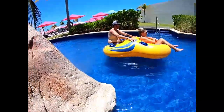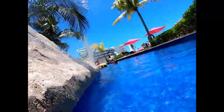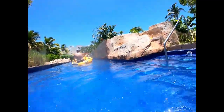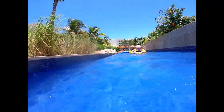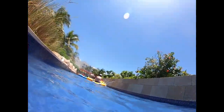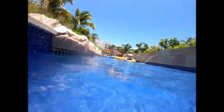Here's one of the main attractions, of course, the Lazy River. It is a pretty good-sized Lazy River. We enjoyed it. We only went on it about twice. A lot of times, like I said, we did have Star Access, so we mainly stayed at the Star Access pool area, which I'll explain in more detail later. But other than that, the Lazy River was nice.